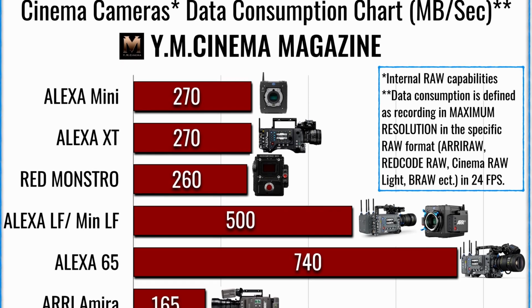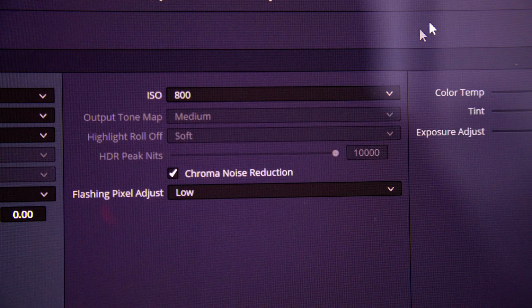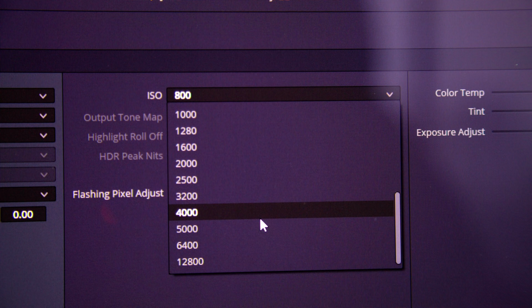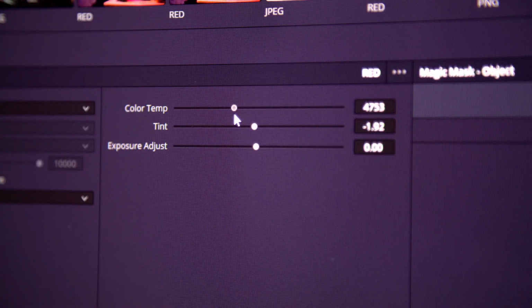So you get the flexibility of RAW video, you have adjustable ISO, white balance and exposure in post, without the storage nightmare of something like ProRes RAW or uncompressed formats. That means you get more dynamic range, you get more control and a smoother grading experience.